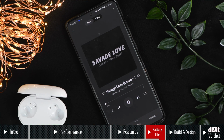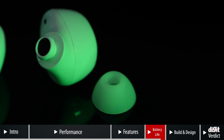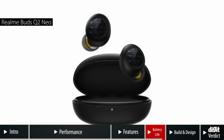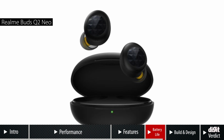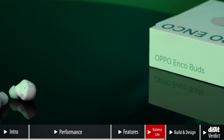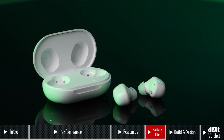The earbuds also provide an hour's worth of playtime with a 15-minute charge. This isn't the fastest we've seen in this segment. The Realme Buds Q2 Neo provides 2 hours of playtime in just 10 minutes of charging. However, the Oppo Enco Buds still have a great battery life, rivaled by very few at this price point.